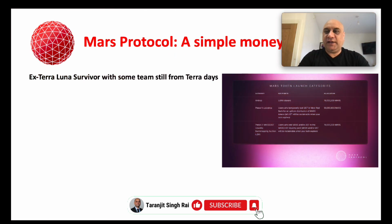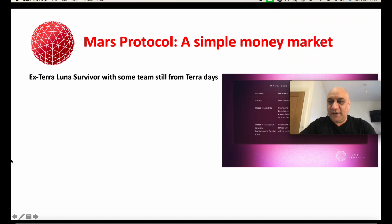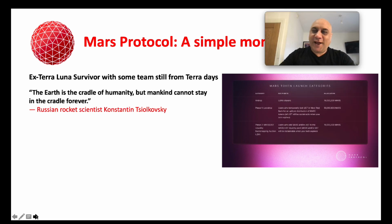It's crazy actually. This was 2021 and Mars started as a simple money market. To see where protocol has evolved today versus those days, it is absolutely amazing. In fact, on the first ever Medium article, there was this quote from Russian rocket scientist Konstantin that Earth is cradle of humanity, but humanity cannot stay in cradle forever. This is probably similar to what Elon Musk is thinking at the moment.